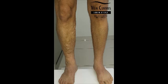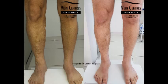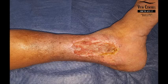So sclerotherapy is not a safe medication to inject into the face. I have not come across any vein clinic in the world that would offer that service. It's just safer to use a laser or a light. And then in the legs, lasers and lights are not that effective. We've seen that those patients just simply fail treatment. Sclerotherapy is the indicated treatment in the legs. And it's purely on where you're going to get the best effect.